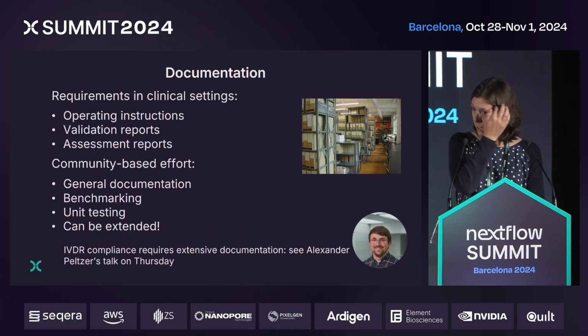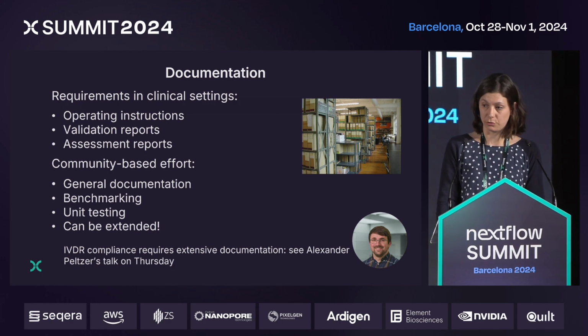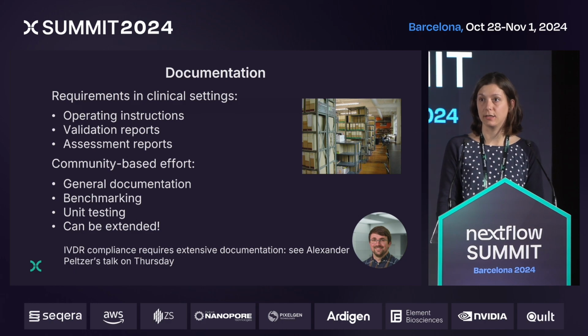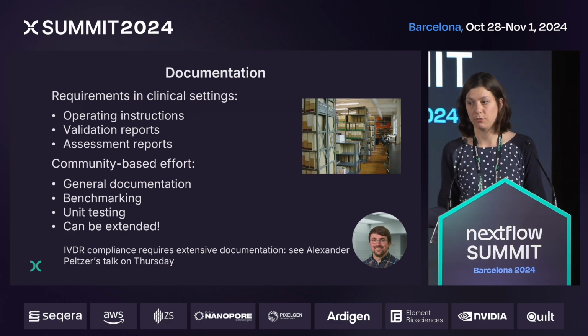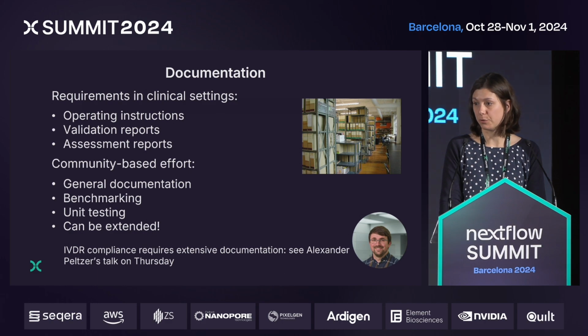Now, we also have to consider documentation, which is operating instructions, the reports, the assessments. But in general, the community can build the documentation and provide benchmarking and unit testing. You might test the pipeline in a different way than I would test it, and that actually does provide a lot of value. I will refer you to the talk of Alexander Pelzer on Thursday about the work of the regulatory group.